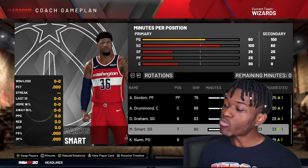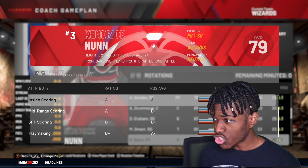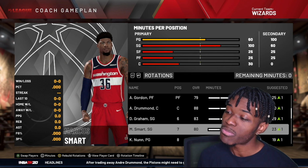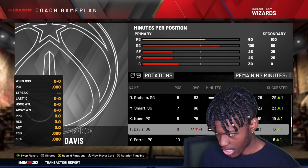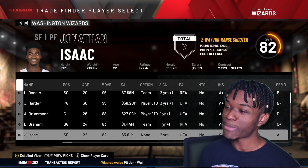Our bench, we don't need Marcus Smart and Devonte' Graham. We can pick between the 2. And honestly, I'm trying to figure out. I think Kendrick Nunn would play better with Marcus Smart over Devonte' Graham. So Devonte' Graham may be the guy I trade here. We still got Terence Davis, so I need to trade. Basically, we need to get more wing and big man on the team.